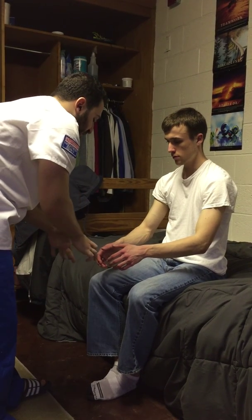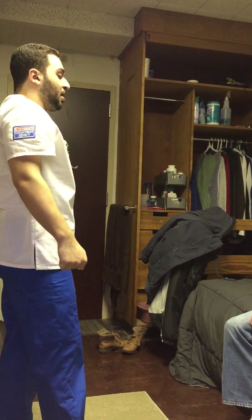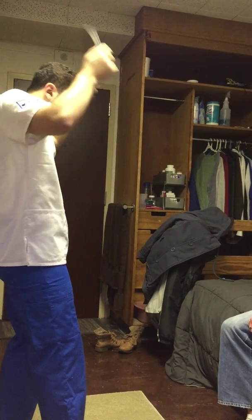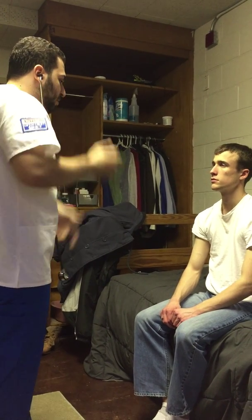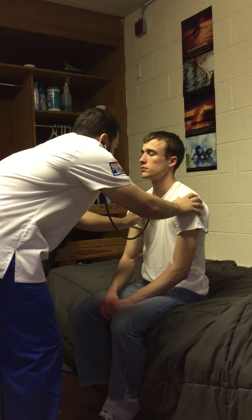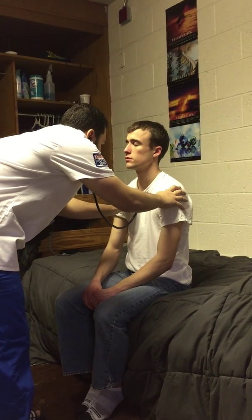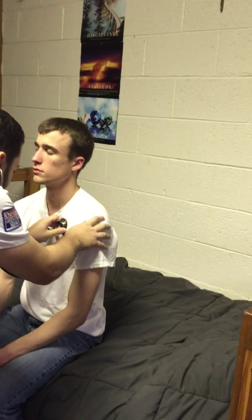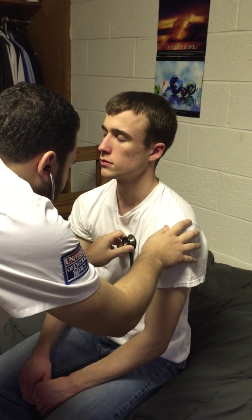Now can you grip my hand? Patient's grip is very strong, 5 bilaterally. Okay, so now I'm going to check your heart sounds. I am going to start on your right side. That is your aortic, which is in the second intercostal space. And this is your pulmonic, which is your second intercostal space on the left.